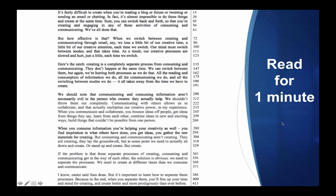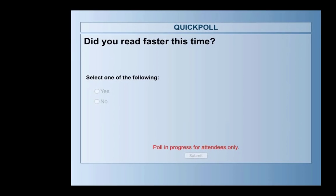Make sure you take note because I'm going to pull up a poll and I want to ask you if you made an improvement. So make sure you take note of your speed here. And I want to know, did you read faster this time around? Go ahead and vote in the poll. We just put it up on the screen. You should see it shortly. And I see a lot of you are voting already.